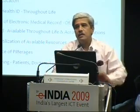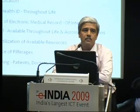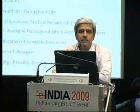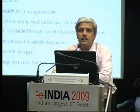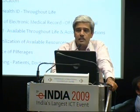The expected benefit is, it's an integrated project for the state. There is going to be a unique health ID for the patients who are coming. So the citizens who are coming to the hospital for the first time will have a single, unique ID which will remain throughout their life. Then the creation of electronic medical record. The basic theme of our project is electronic medical record, which will remain available throughout life and serve all international standards.